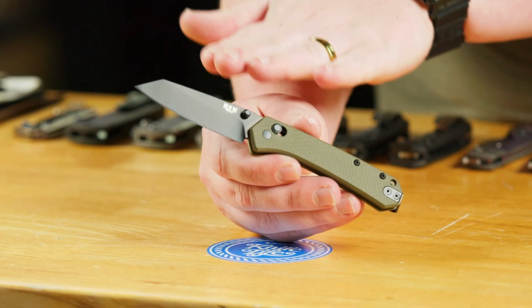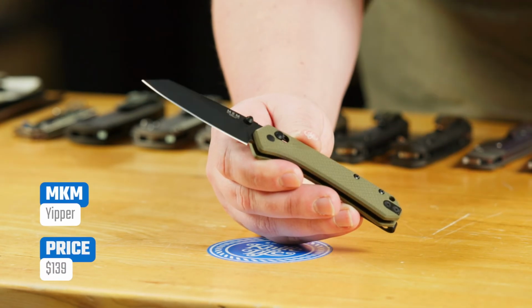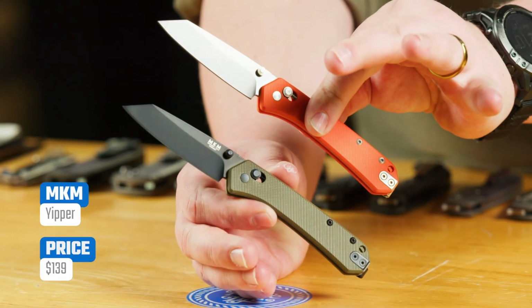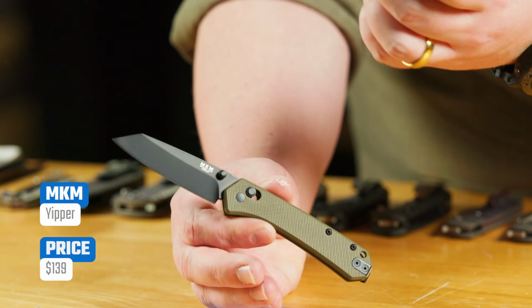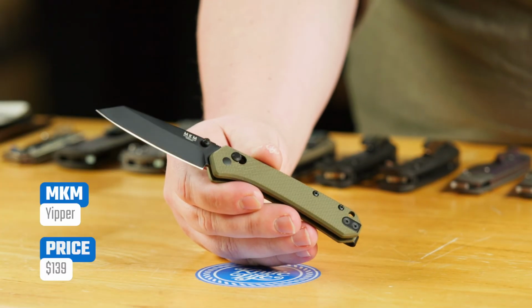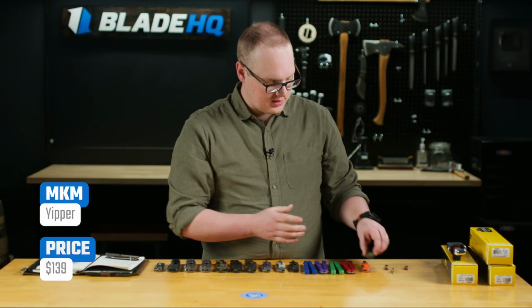The newness here comes from the blade finish and the handle color. So we have a black finish and an OD green, as well as a satin and an orange one. And these ones do have the new thumb studs, so you're not gonna end up hitting the backspacer like some of the original Yippers did, but they are coming right out of the box. Magna cut blades and a great price. $139.90 gets you an excellent EDC knife on the MKM Yipper with the new colors.